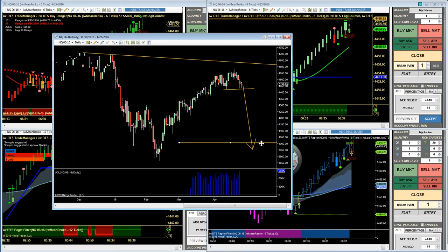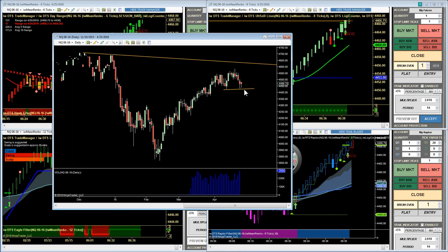That'll give the talking heads on news plenty to get excited about. 4,200 I think is a given. But a full-on retracement back down to the lows, that would definitely be substantial. So this is what we're keeping an eye out on from the longer term perspective, if you will. So put that away.